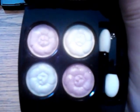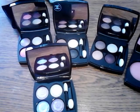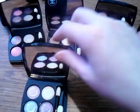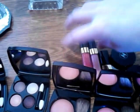And now looking at these tops, I'm having a dilemma because I'm like, I should start wearing some of these things more often. I'm like, what should I wear tomorrow? This one or this one? That's very interesting, so I'll be thinking about that later.